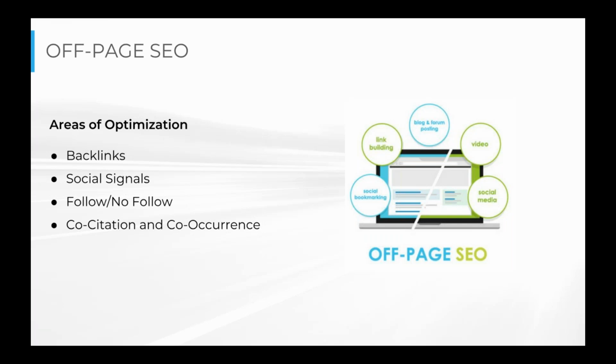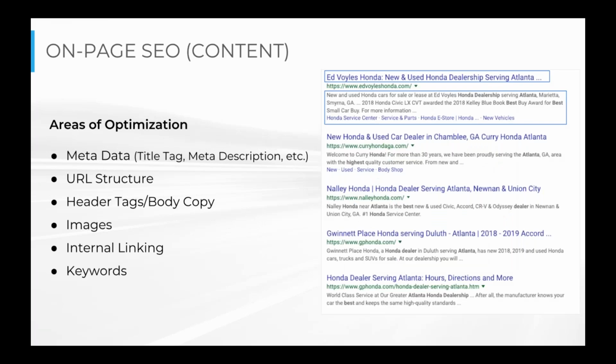Now, off-page SEO, you're probably familiar with this most in its form of backlinking. However, again, in 2019, things like social signals are very big, co-citation, co-occurrences, and then, of course, your follow, no follow links coming off your backlinks are going to be especially important.